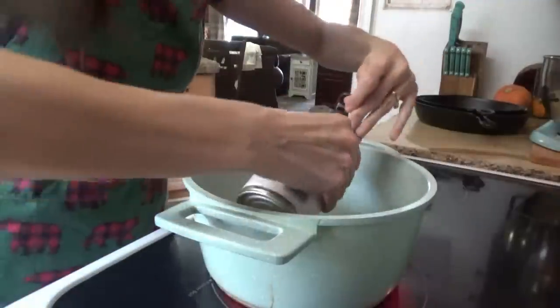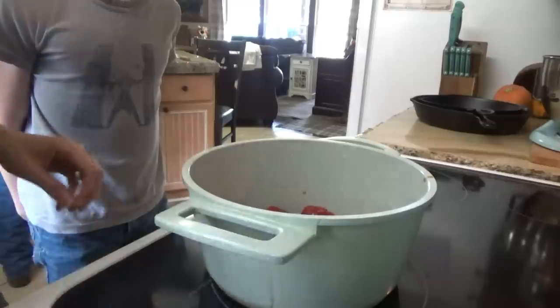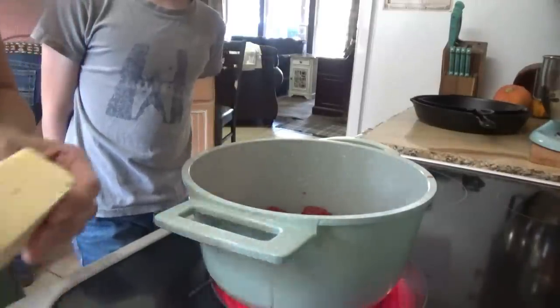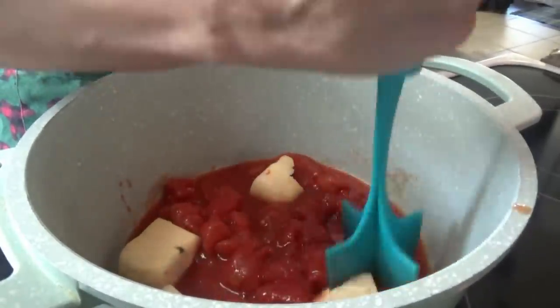Yeah. I'm putting my whole tomatoes in this pot. I'm trying to decide. I think I'm gonna melt down some of this cheese in here with this. I'm gonna cut this block in half. I'm mashing up these tomatoes in here. We're making like a cheesy tomato sauce.